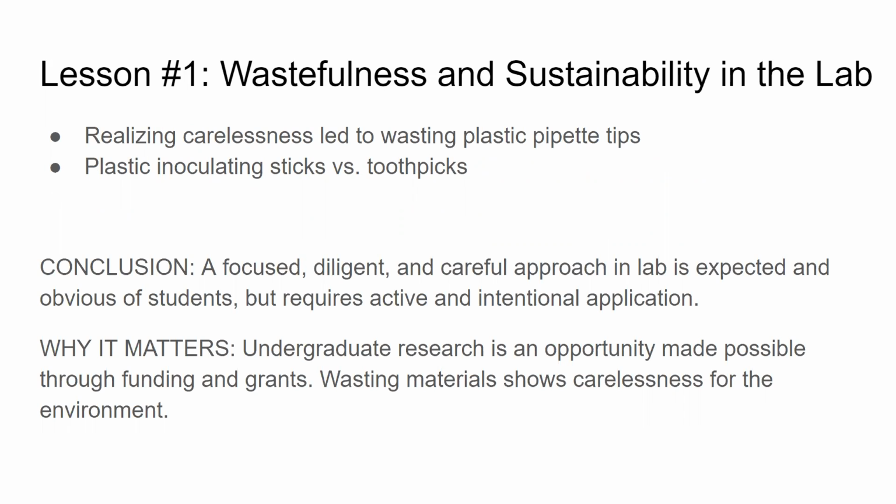One example of this would be my carelessness in using the plastic pipette tips. When I was doing PCR or things like that, often I would have the tip ready with my solution inside, and I got distracted talking to a neighbor or looking at something else, and the tip would either touch my arm, the table, my sleeve, something else, and therefore it's contaminated, and I wasted not only the solution inside but the tip. That happened quite often, until I realized that if I would just be more focused and more careful, then I wouldn't have to waste so much plastic.